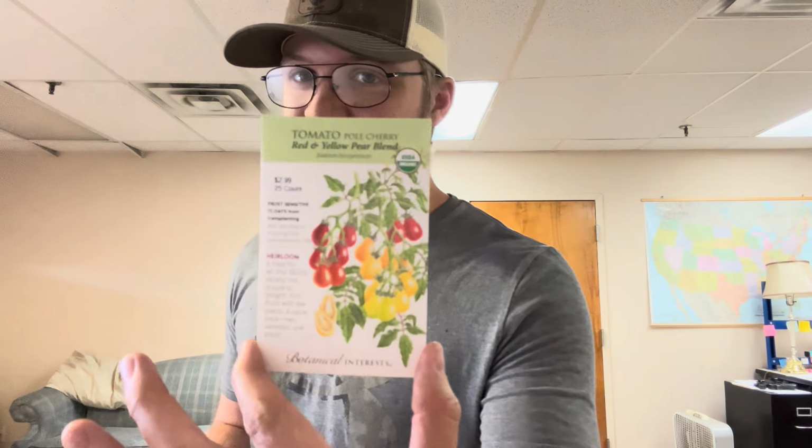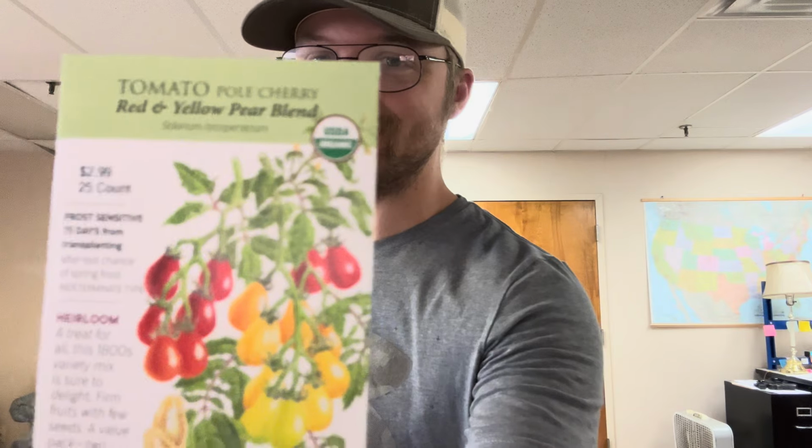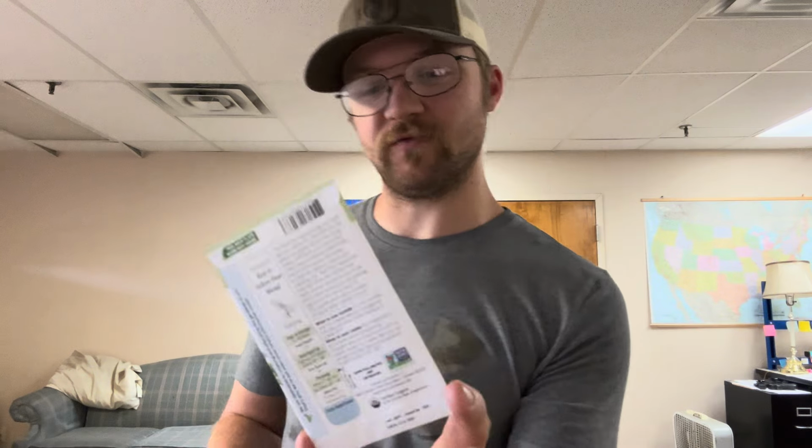Next, red and yellow. Oh, look at these. These are perfect. I'm going to probably freeze a lot of these. And these would be great just cooked right into a sauce. Like just throw them in the pan, cook them on low till all the moisture comes out of them. Put them together in a sauce. Can't beat it.